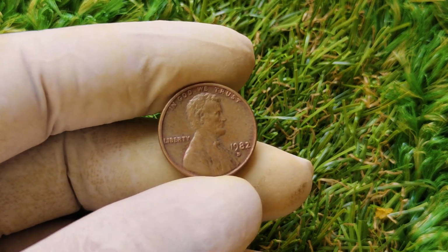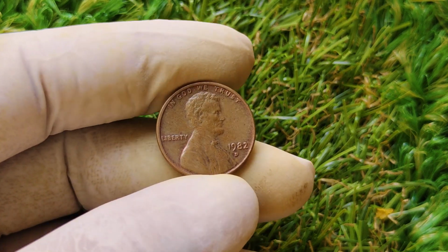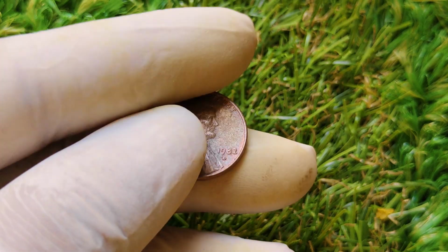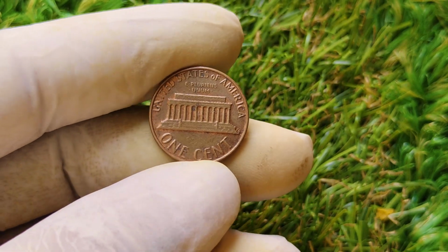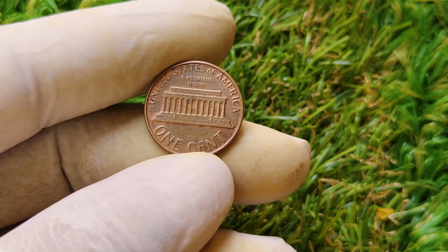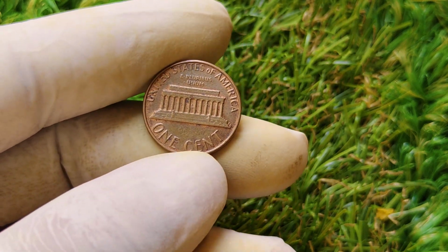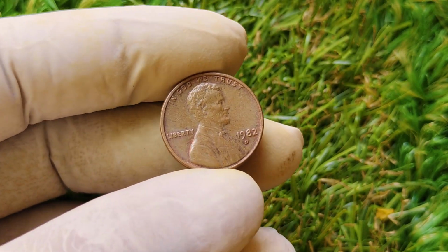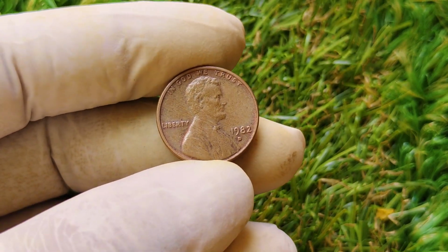If you're new here, get ready because today we're diving deep into one of the most surprising and fascinating stories in American coin history, the 1982 D Lincoln penny. You might want to check your change jar or that old piggy bank because this seemingly ordinary 1 cent coin could actually be worth thousands of dollars.